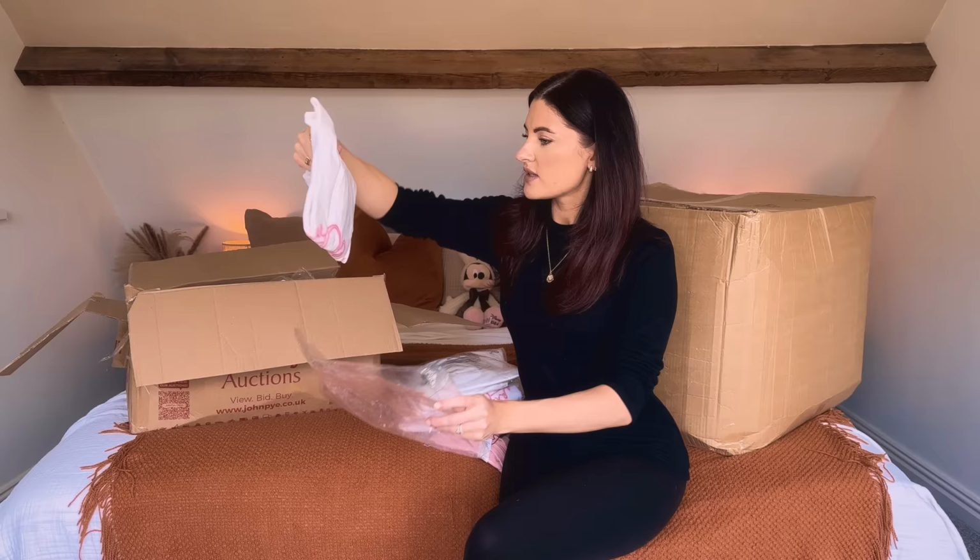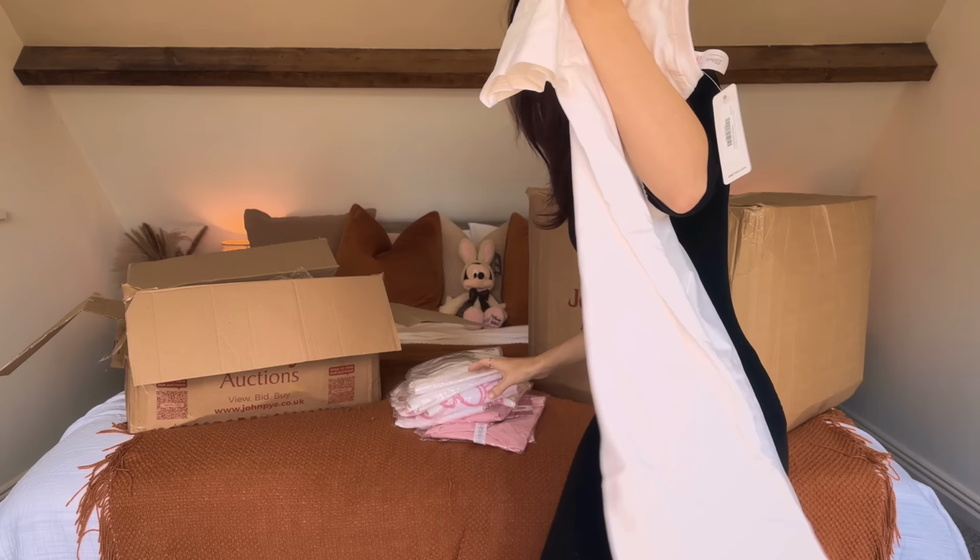So this is the top. Oh, it's nice. It's like oversized. I actually really like that. This one's definitely Love Island because it says on the label, you see that?